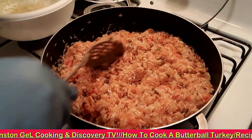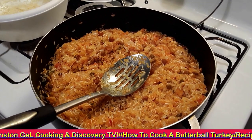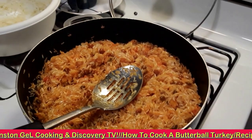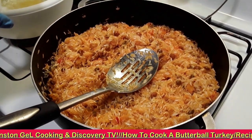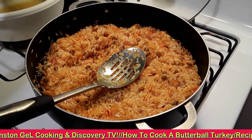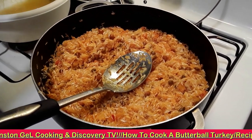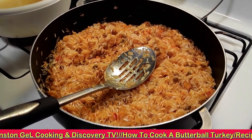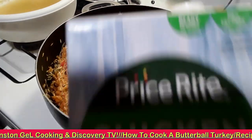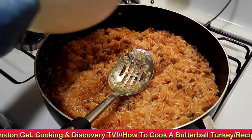All right, so now I'm gonna get some liquid in here and get this thing going. Yeah, so this is my chicken broth that I'll be using to cook the rice. No water. Just oil, butter, and seasoning, and chicken broth.